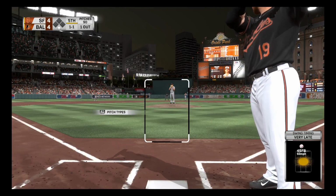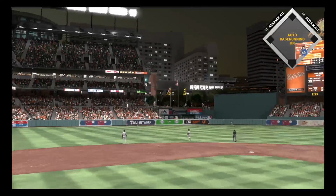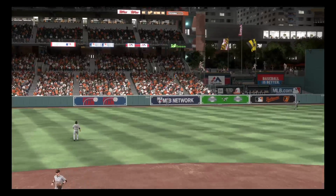Well, that's a high pitch he's swinging at right there. Even if he makes contact on that, Matt, I think it's a pop-up. He's probably not going to. A swing and a drive sent out toward the gap. Saunders ranging back. He's got it. A nice play there. 2 away.